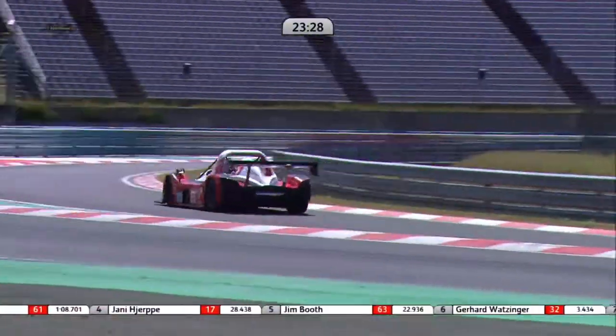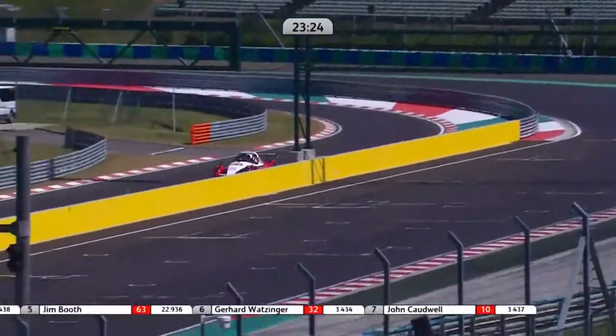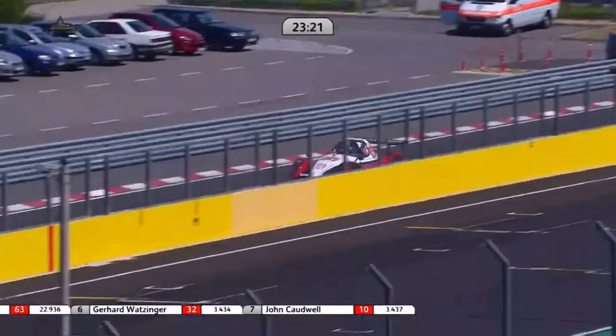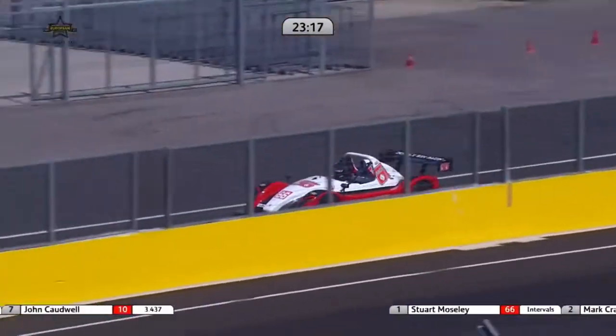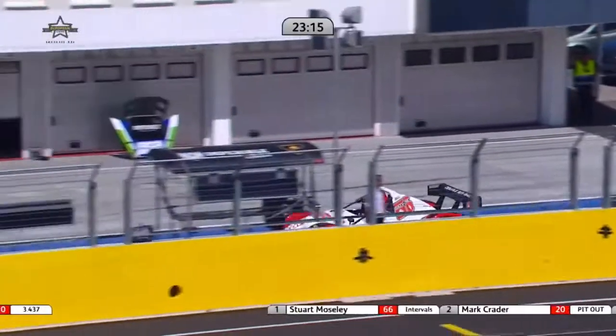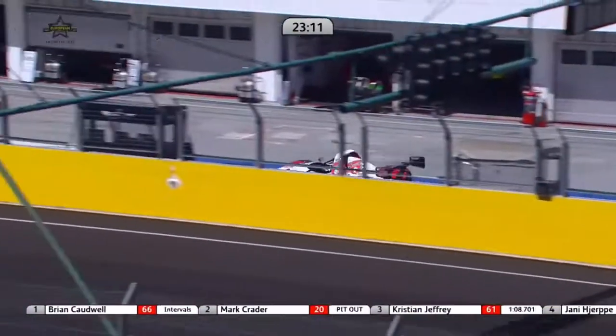So it will be a couple of extra seconds that Brian Caldwell will carry, and you see him really pushing, laying dark lines into the pit lane there. That pit lane entrance is part of the circuit. On the brakes, all the way down to 60 Ks. Looks like he's barely moving now, but top stint there from Stu. Wouldn't expect anything less from him, but there we go.